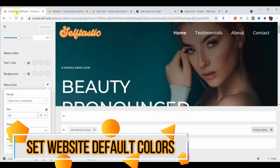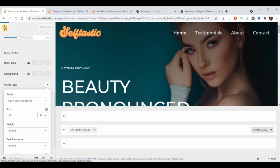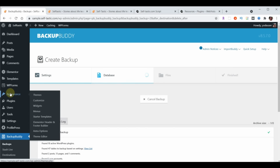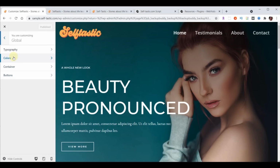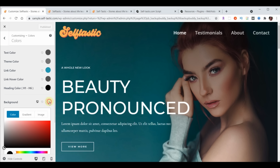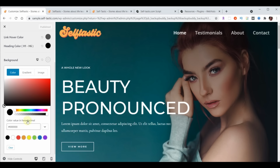Now I want to look at how to set base colors for your entire website. So we're going to close that out. Again, for consistency, we'll start at the dashboard. We'll go to Appearance, Customize, Global, Colors. And now here's your colors for your website. The only one I'm going to set right now, just so you see how it works. So I'm going to choose this, and I want to scroll, and I'm going to put my background color in there. And you're like, well, where did I get that color from?